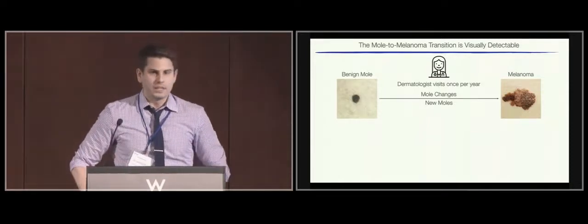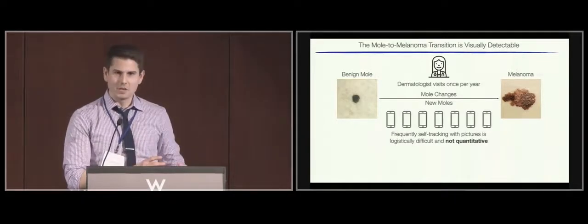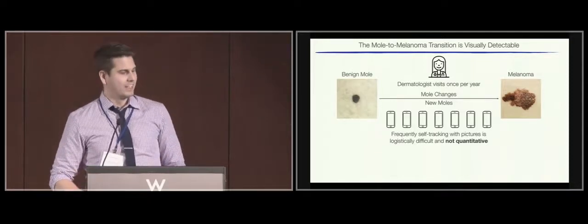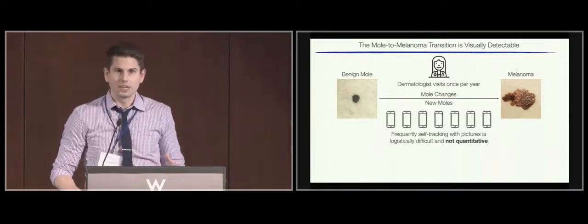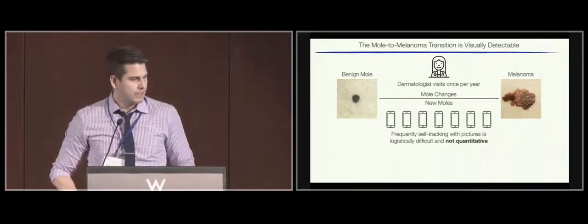The next thing that we tried is self-tracking the moles by just taking pictures frequently. And what I can tell you is that this is a logistical nightmare because the photos end up in your photo stream and it's hard to keep track of them, and then which one if you have hundreds of moles. And then they're not quantitative. So if you take a photo here and then next month you take it here at a different angle, it's not quantitative. And being a scientist, it's got to be quantitative if you want to detect those really small changes.